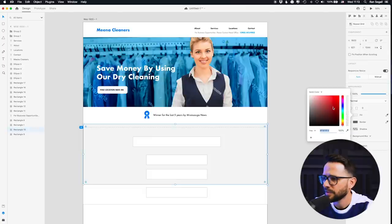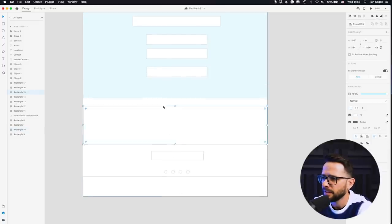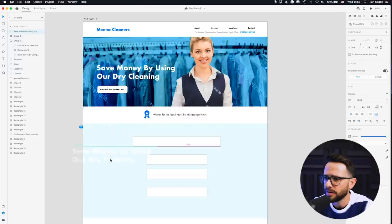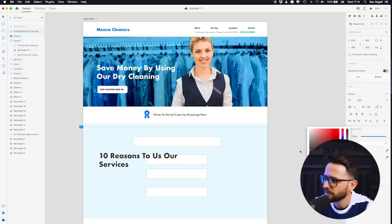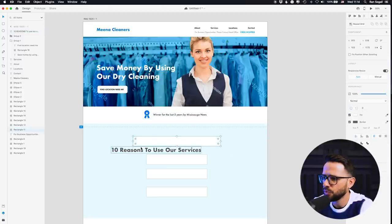Gray, I don't know if we should, is this like a clean gray? Maybe we'll do like a little bluey gray. Yeah, maybe something like this. Okay, and then we can bring in a title, and here we wanna state that those are 10 reasons to use our services. So 10 reasons, let's make this black or almost black. 10 reasons to use our services. This also is probably not the H1, the biggest header, so we can make this smaller. This is gonna be the H2.